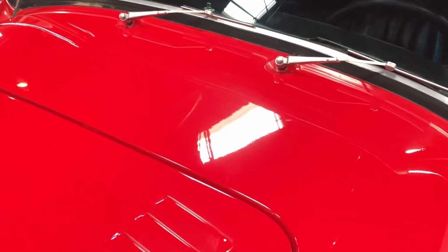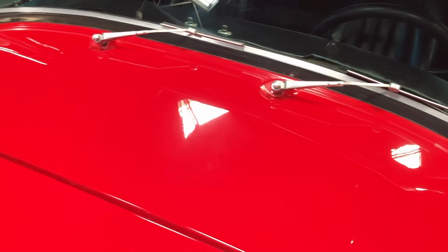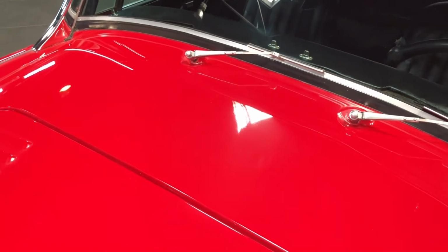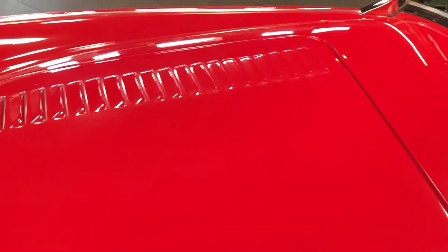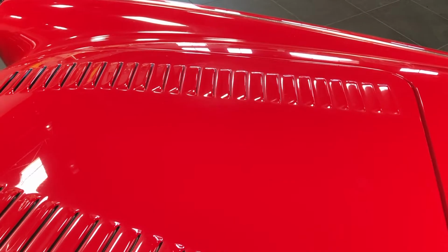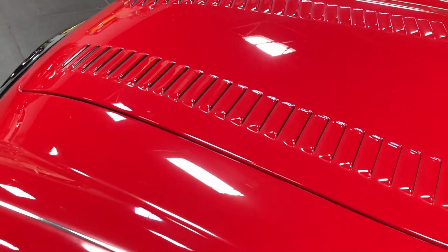Kind of tough to video some of these cars sometimes because I've run out of things to talk about. So please bear with me. I am making more effort to make sure that the camera stays in focus so you can get a really good idea of the condition of this paint. It's really sharp.